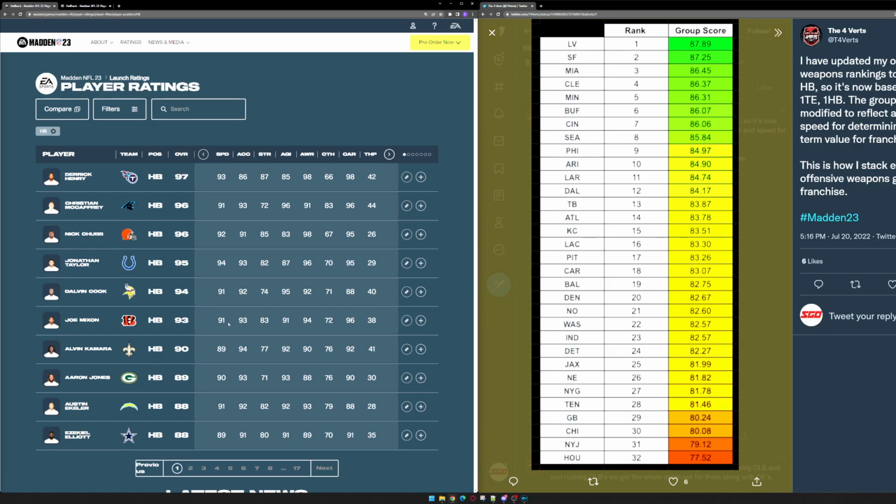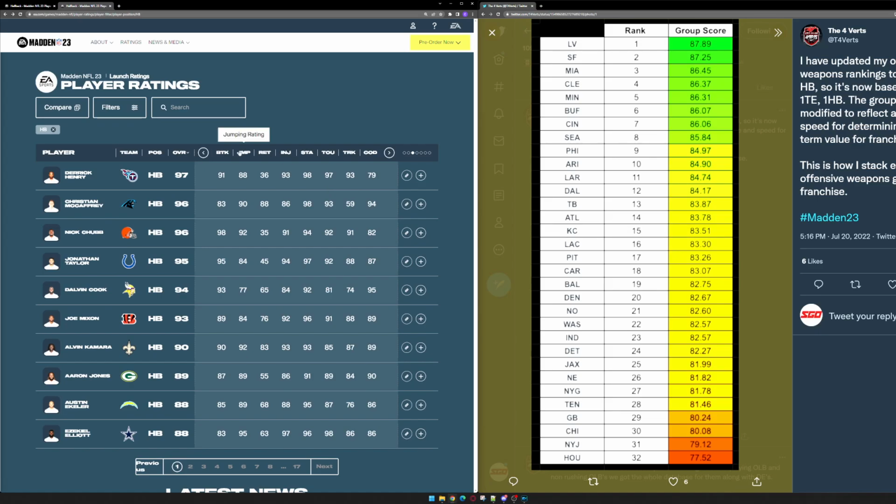Honestly, I would put him in my top three, top four for this top 10 list right here. The reason being, extremely flexible. And again, none of the running backs are burners, but he's got that 91 speed. And compared to Kamara, he's +2 speed on Kamara. Plus, he has that juke move as well as that break tackle. So again, Joe Mixon, he can do a little bit of everything.